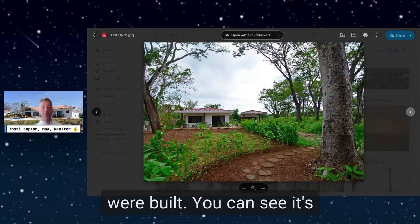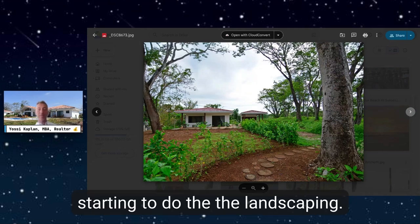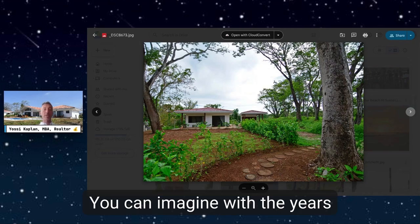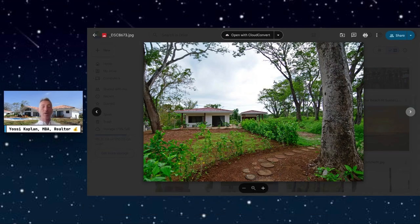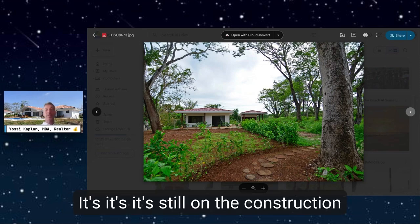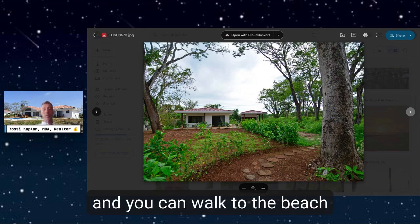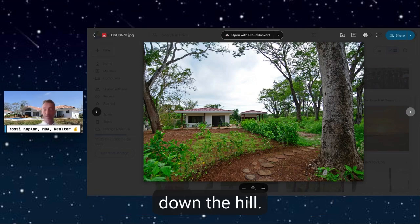This is one of the villas that were built. You can see it's just finished. They're just starting to do the landscaping. And you can imagine with the years and with time, there'll be sitting areas, there'll be decks, there'll be a pool. It's still under construction, but you can see how beautiful this is. And you can walk to the beach down the hill.